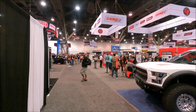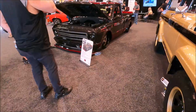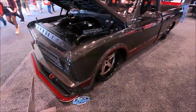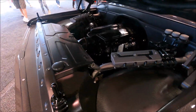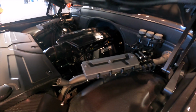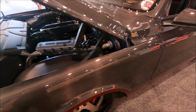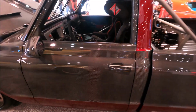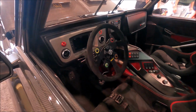Had a few people on the panel. Okay, here's another one, talking about carbon fiber stuff. C10, completely carbon fiber everywhere. Check that out. There's the coil packs. Really, really nice job. Full race inside. Just crazy.